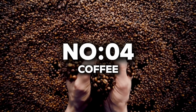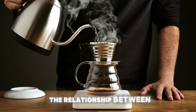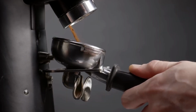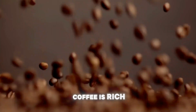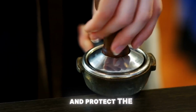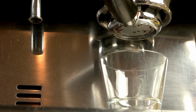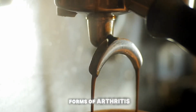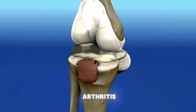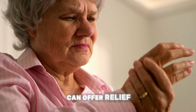4. Coffee. The relationship between coffee and arthritis is a bit more complicated than you might think. On one hand, coffee is rich in antioxidants, which can help reduce inflammation and protect the cells in your body from damage. In theory, this could be helpful for some forms of arthritis, such as gout. Inflammation is a key factor in arthritis, and reducing it can offer relief.